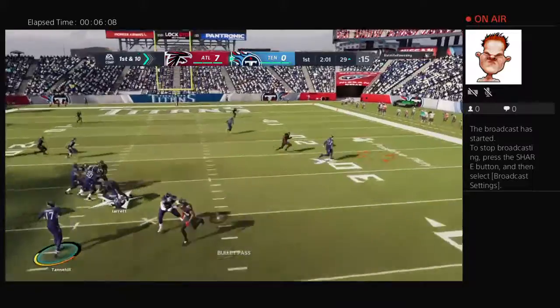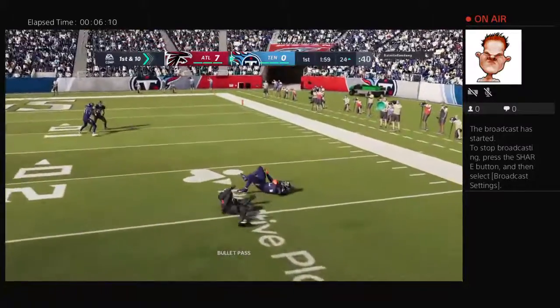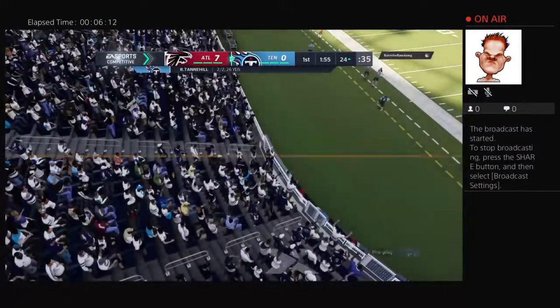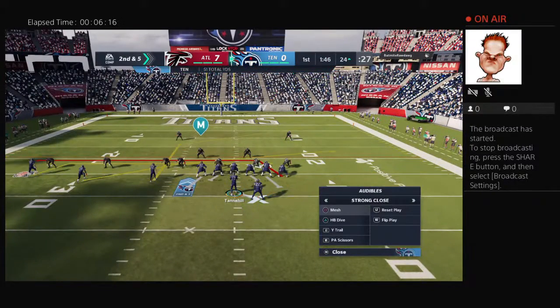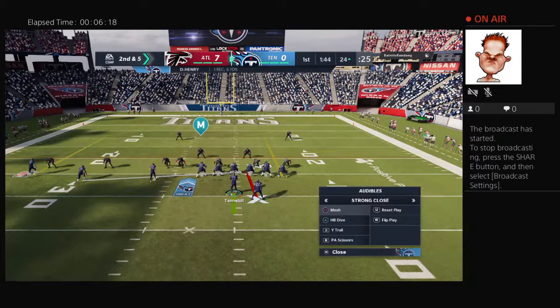Out of the gun, Tannehill. And right side, Henry's got it. Stopped at the 24-yard line after a gain of 5. It's a gain of 5 yards on the pickup, and it'll be 2nd down. At the 24-yard line.